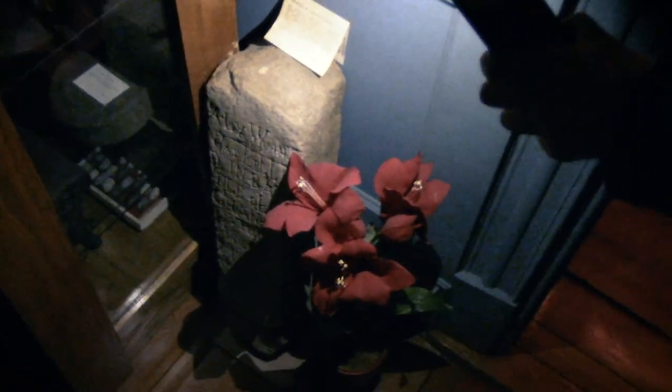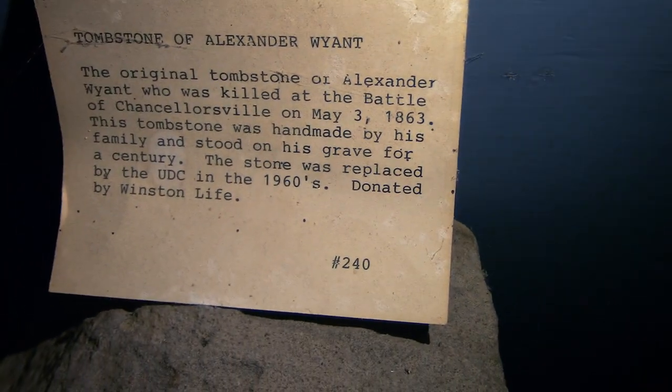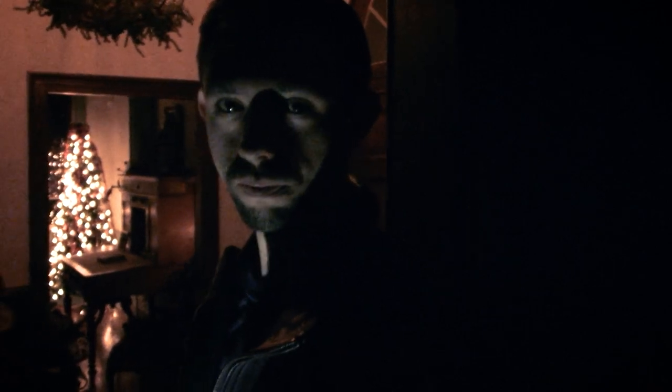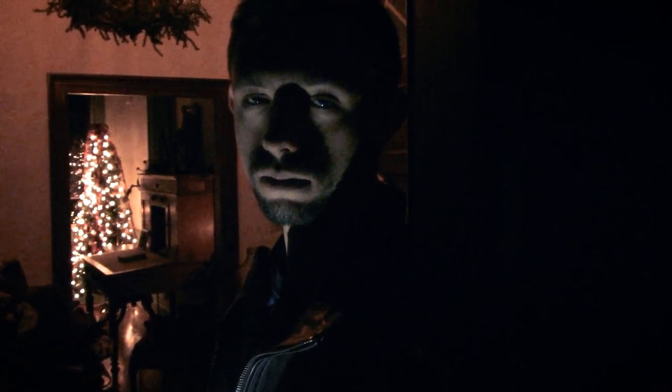But something real quick before I leave this room, this is an actual tombstone for a soldier. We can actually zoom in. You can pause the video and read that a little bit. Chris, do you think something like this would carry residual energy? Anything's possible to carry residual energy. I mean, anything from a bottle cap to a tombstone, you just never know.